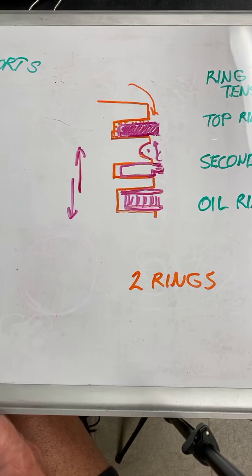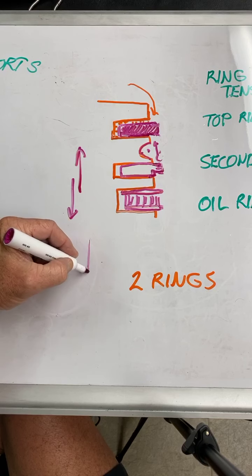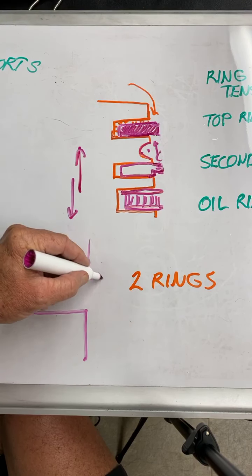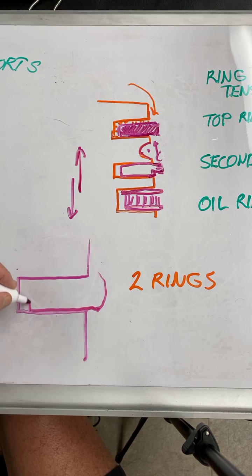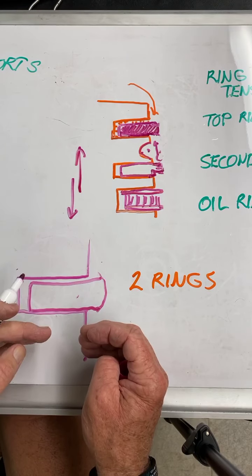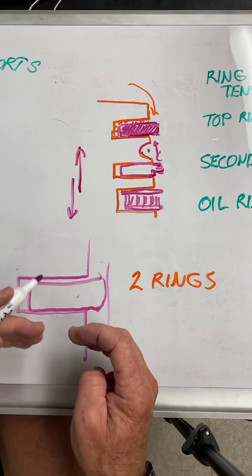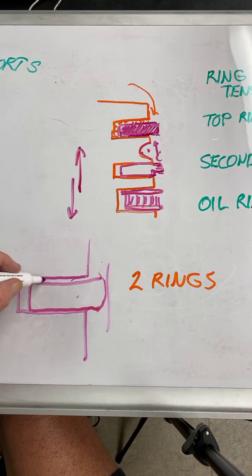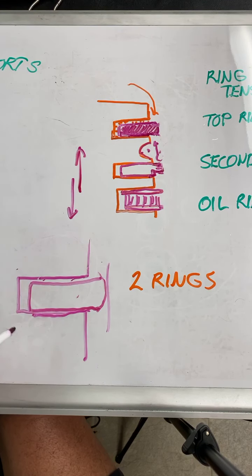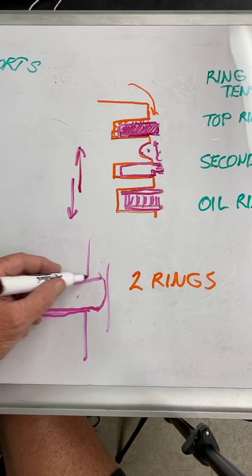So when the top ring, I hope you can see this, I'm gonna draw a big exaggerated top ring land. All right, this ring is hanging out in here. Top ring land, top ring. This piston's hanging out, this ring's hanging out in here, and when the piston goes down, this ring is rubbing on the cylinder wall, so it goes up, and it's up against the top. When the piston goes back up, it runs down, and it's sealed across the bottom. And when the piston goes back down, it jumps up here and runs along the top.